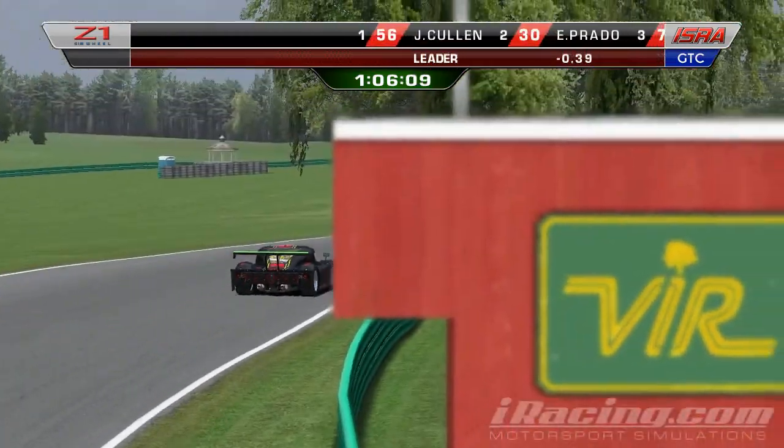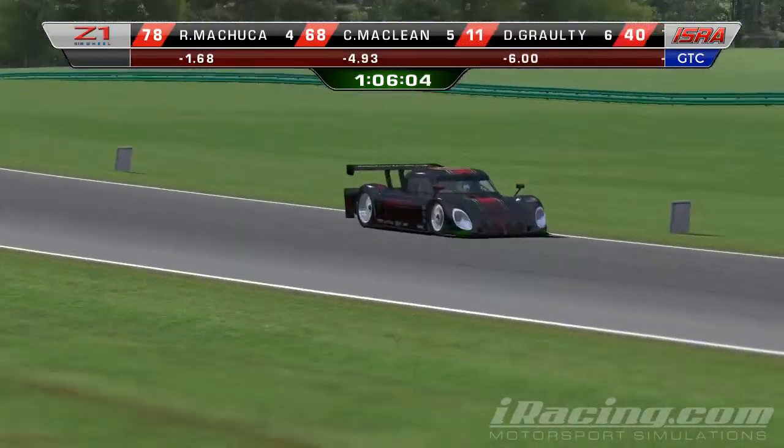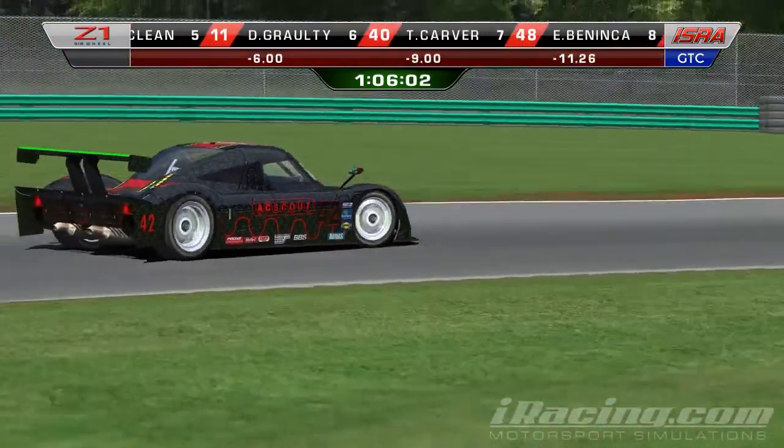Yeah, turn 1 is a really, really difficult corner because it seems to just go on forever, and you can never get the car turned in. You obviously can, but it just feels like it takes forever.